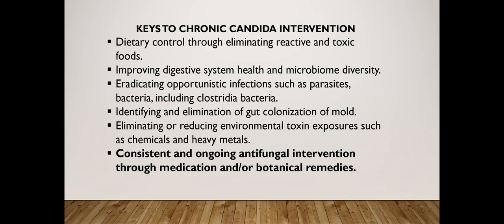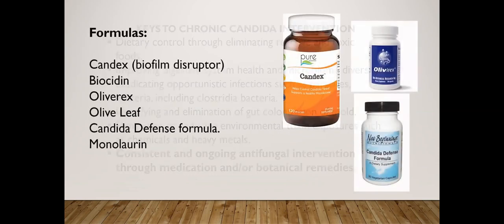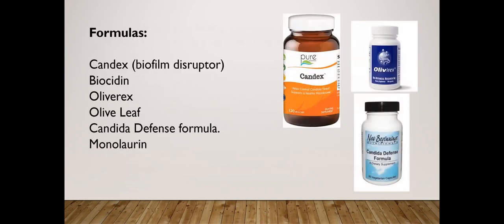You have to test to see if the numbers are going down. You can't just assume it's going down. You really need to test after several months of intervention. So I just really need to say that. And then eliminating and reducing environmental toxin exposures, such as chemicals and heavy metals, and ongoing antifungal interventions through medications and botanical remedies. Okay.